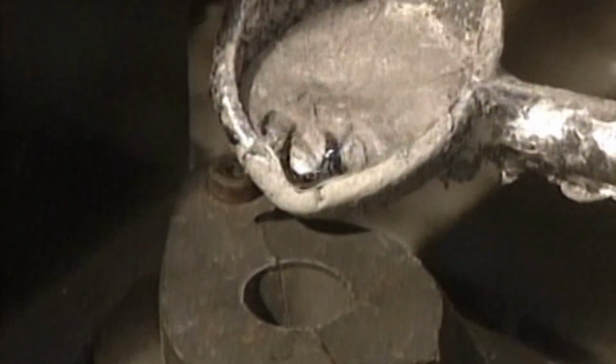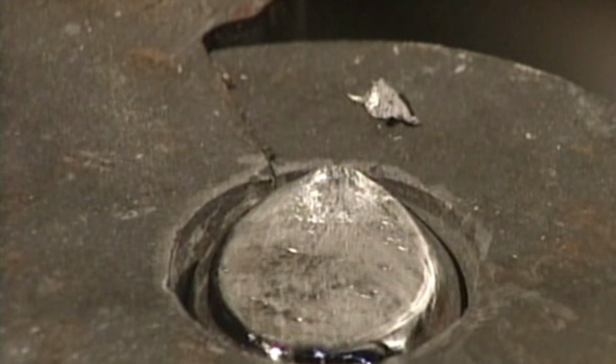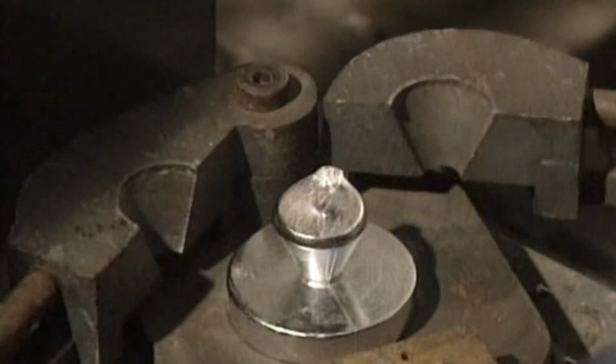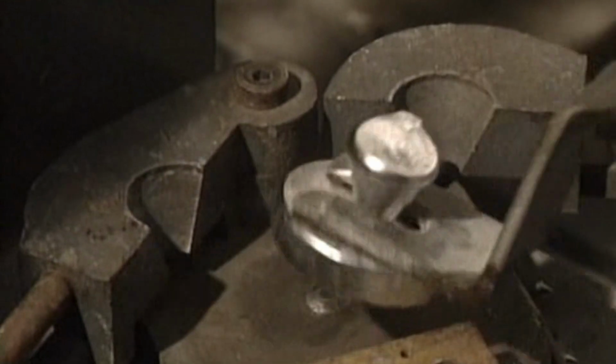A portion of aluminum is poured into this small mold to make a sample. Solidifying in just seconds, the sample allows for testing to verify the contents of the prepared alloy.